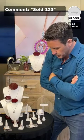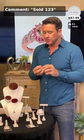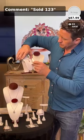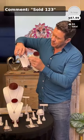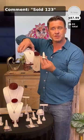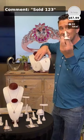We got the matching ring to go with that pendant. Yes, indeed, we do. These were made to be together. They were. The same design team from our group must have done these because they absolutely match perfectly with the previous chain.